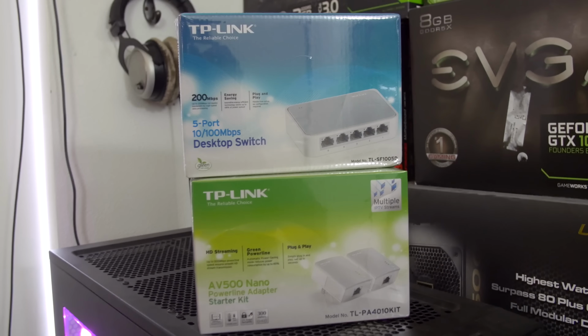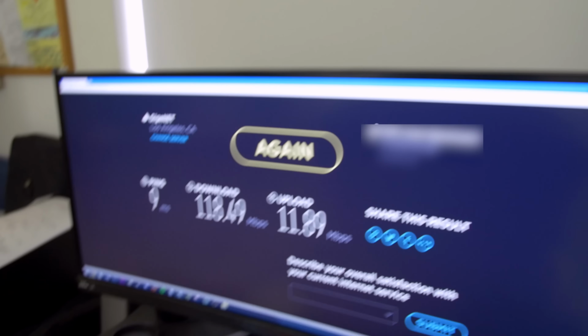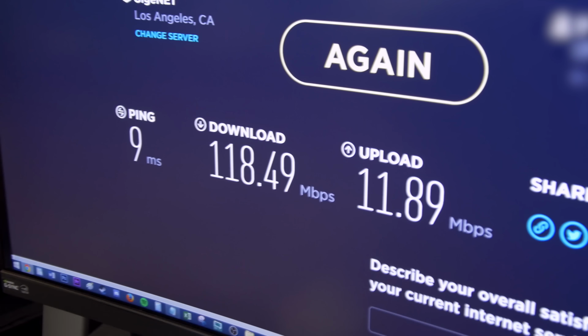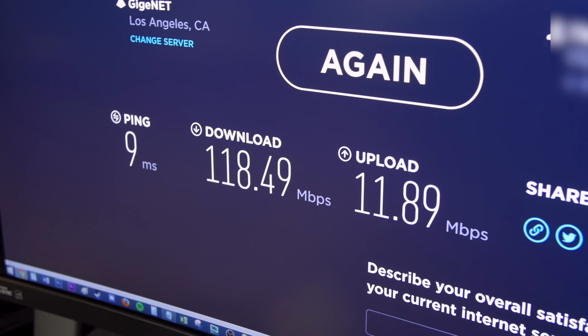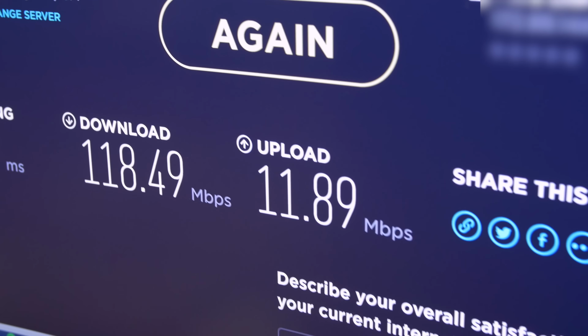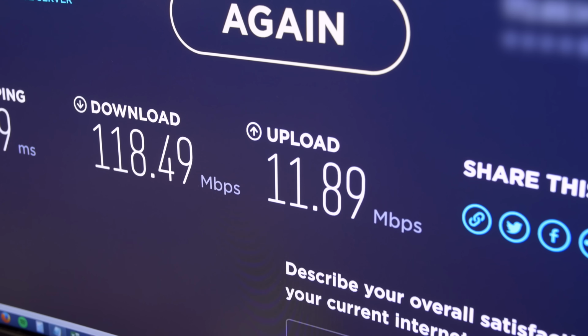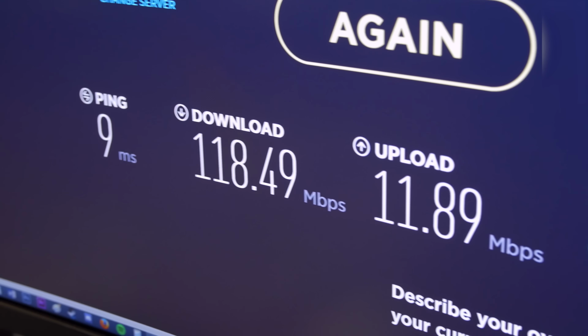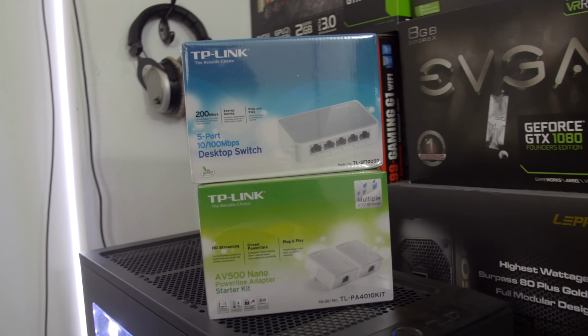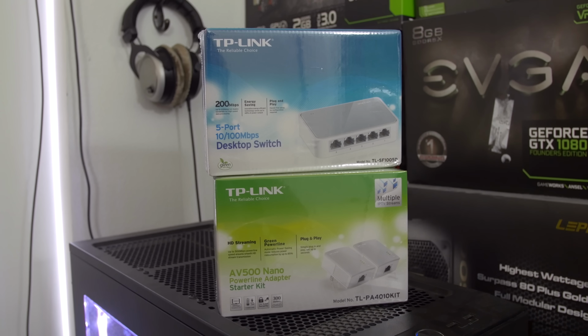These are all super easy, plug and play devices, and we're going to be doing some A/B comparison testing. These are the speeds I was able to achieve that I'm getting now on Hotline with a direct wired connection. So here we have 118 megabits per second down, 11.89 up. And we're going to see if there's any sort of speed or performance degradation once we switch over to the new hardware. Let's see what these puppies are made of.